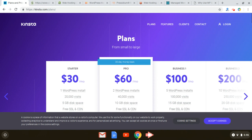Hang on tight, and I'm going to show you 2 of them that I actually do recommend that are great WP Engine alternatives that do offer shared hosting. And so hang tight, and we'll get to that very shortly.